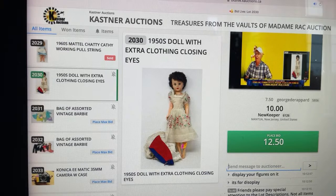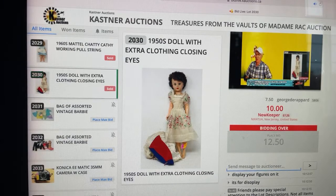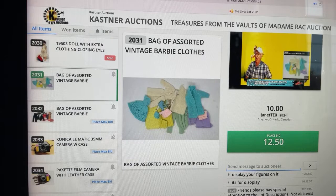12 and a half. 10, 12 and a half. Last call. 10, 12 and a half. So if you went to a yard sale and saw that for $10, somebody would scoop it up, I'm sure.